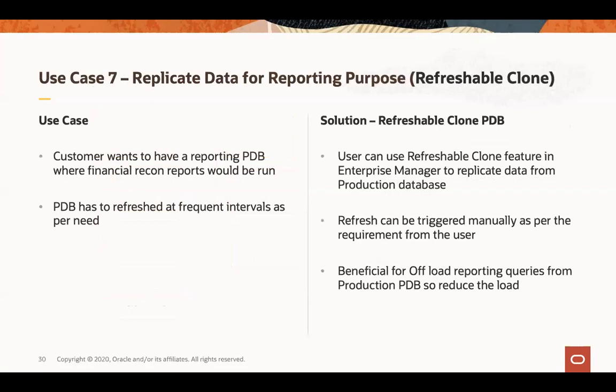The first use case in cloning is replicating data for reporting purposes. We have this customer, and I think this is a very common use case. Most likely it is going to relate to many of you as well, wherein the customer wants to create a reporting PDB at the end of the day to generate their financial recon report.